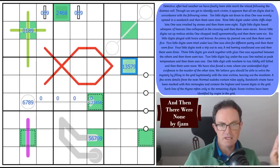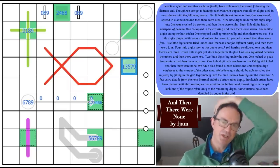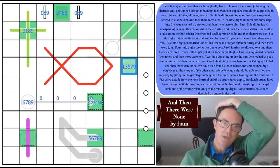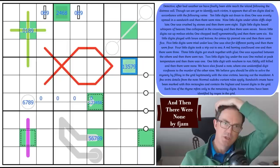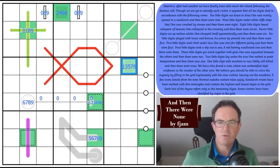then we could say that by the time we reach five little digits being tried under law, we have to have murdered four even digits, because we're dealing with 0 to 9. We've got more even digits than we normally have in Sudoku. Normally we only have 4 even digits, because we have 2, 4, 6 and 8. Here we've also got 0 available, so we've got 5 even digits. Oh, but it might be complicated by the murderer as well. I don't quite understand what's going on there.